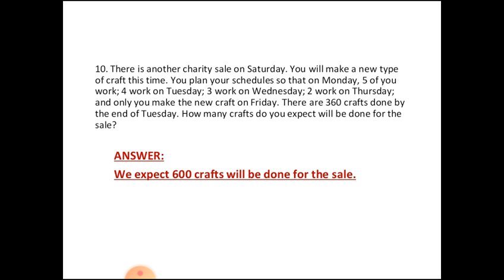And we get our answer, which is 600 crafts, by basing it on the given in the problem. So 5 work on Monday and 4 on Tuesday, and 360 crafts done by the end of Tuesday. So we divided 360 by 9, which 9 is from 5 and 4 who work on Monday and Tuesday. So 5 plus 4 equals 9. So 360 divided by 9 is equal to 40.